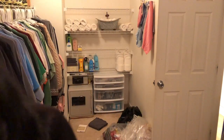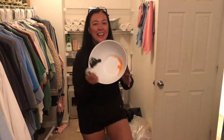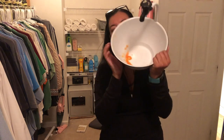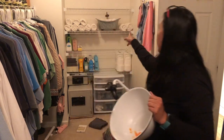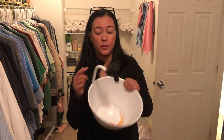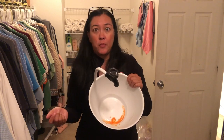And I have the perfect thing to put them in. I need to clean this out. I used to sell bath bombs and stuff too, so I would use these things, and I also have one over there that I used to use for display, and that red thing that I had was also a display. So I'm gonna wash this out really quick and use it to store stuff, because why go buy more storage when you can just use what you already have? So I'll be right back.